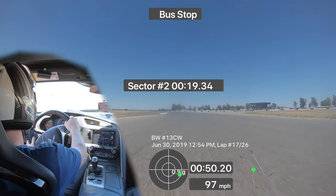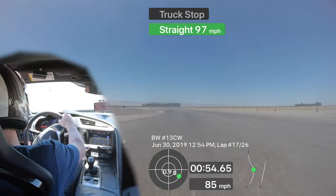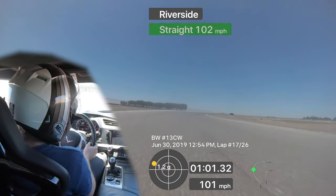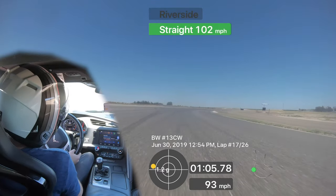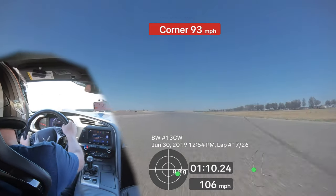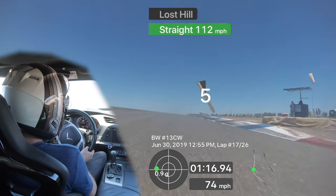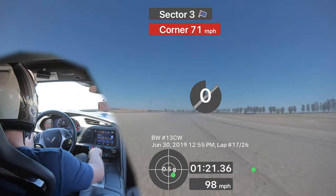NT01s are making a lot of noise here. Not gripping all the way. I'm sliding off the track. Holy moly. Whoa! Wild ride there, guys. If you guys could be in the car, that was nuts.